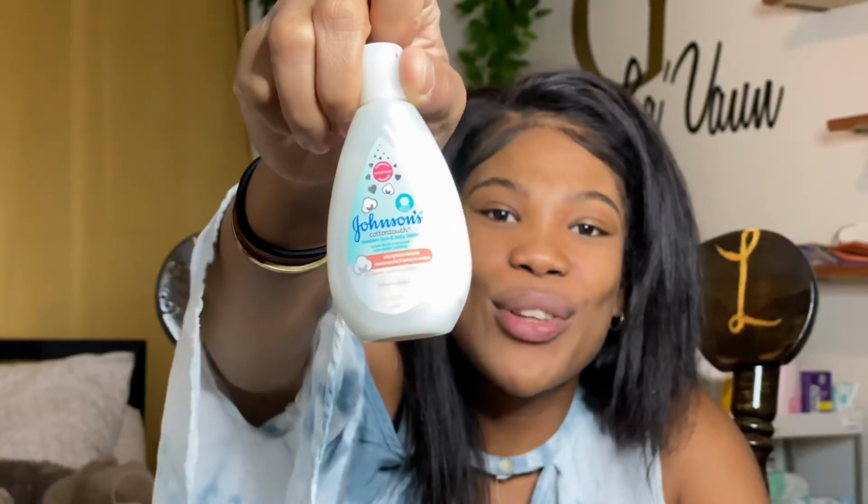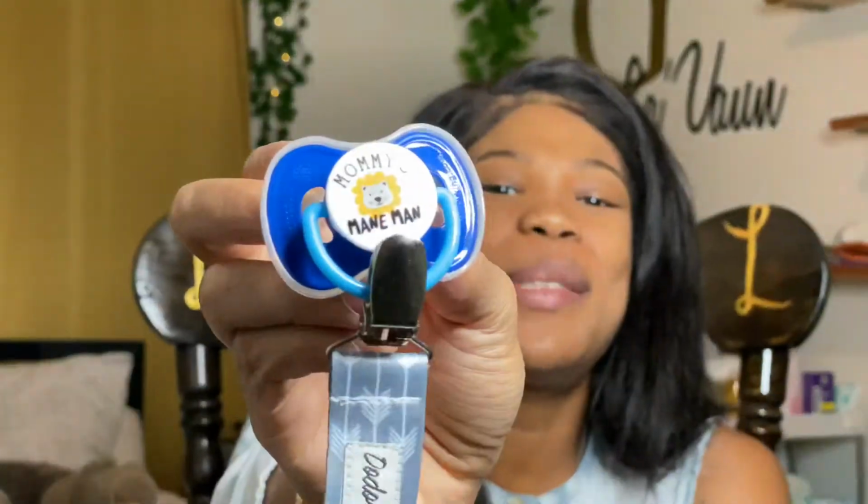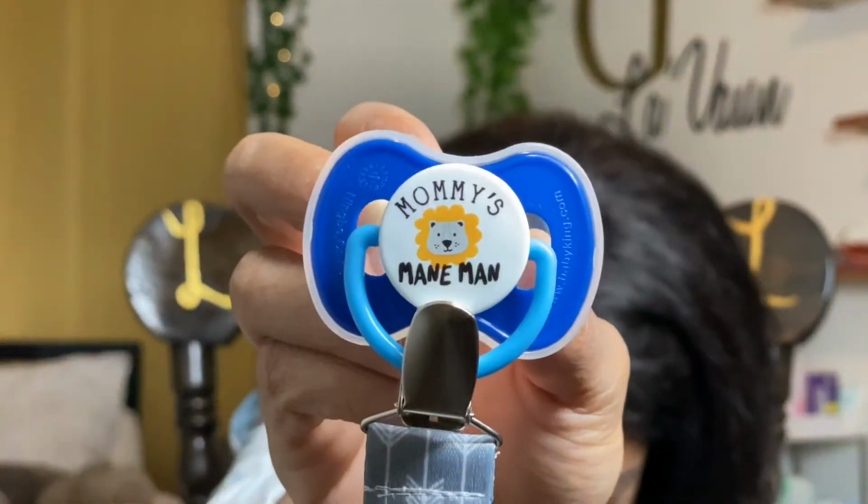I brought some little lotion for him. Just some little newborn lotion from Johnson & Johnson's Cotton Touch. Ooh, smells good too. And the last thing I have in here for him is a little pacifier. I'm not sure if I'll even need this, and a little pacifier clip, but this one here says, "Mommy's Main Man." He's so cute. You guys. But I don't know if we'll even need this. It does have a little top for it as well, so we can keep it sanitized.